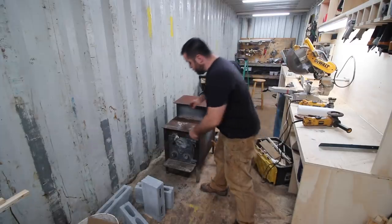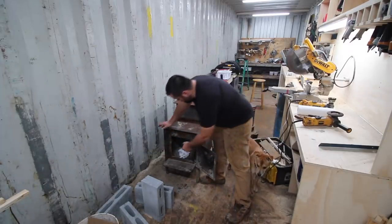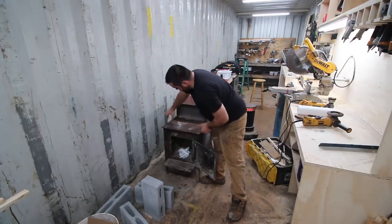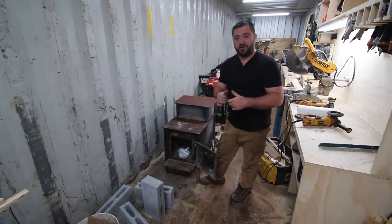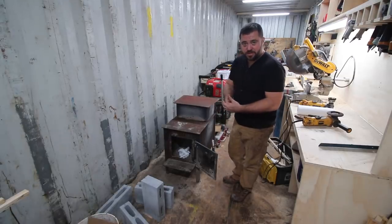Now inside it, supposedly there is a double wall firebox in there. So there's a piece of quarter inch here and a piece of quarter inch there, so there's an air gap all the way around. The inside wall has been warped and there's a couple cracks in it, which I'm not too concerned about because there's nothing flammable inside of that.